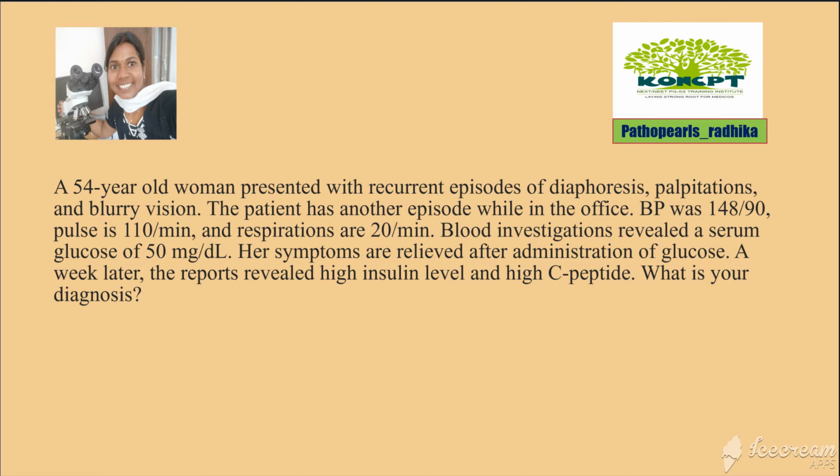So blood investigations revealed a serum blood glucose of 50 mg per deciliter and the symptoms were relieved after administration of glucose. And investigation revealed high levels of C-peptide and high insulin levels. What's your diagnosis? So let us come to the summary of this case.